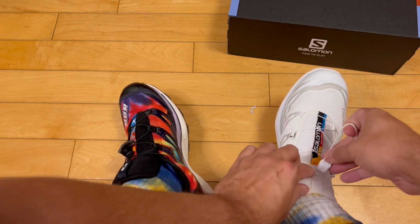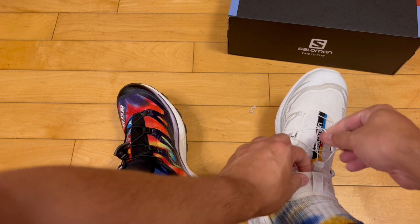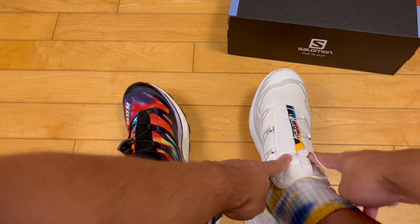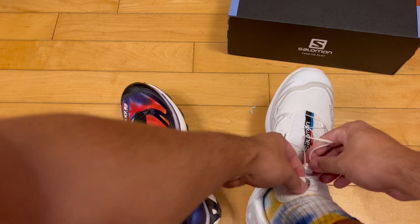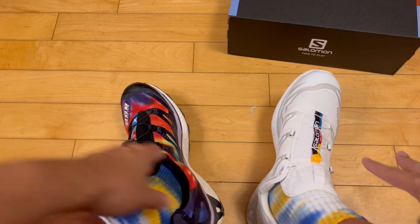So here, I'll lace them up for you. Quick lace system, and then you put it into this little stash pocket at the tongue. Or actually, they got one here, and this opens up right there. You could, I guess, tuck it forward if you wanted to. But as you can see, it's pretty tight.